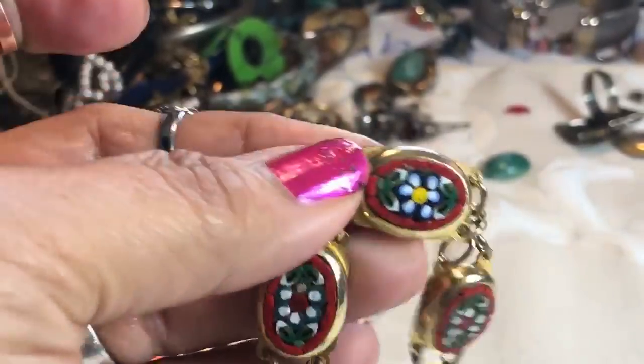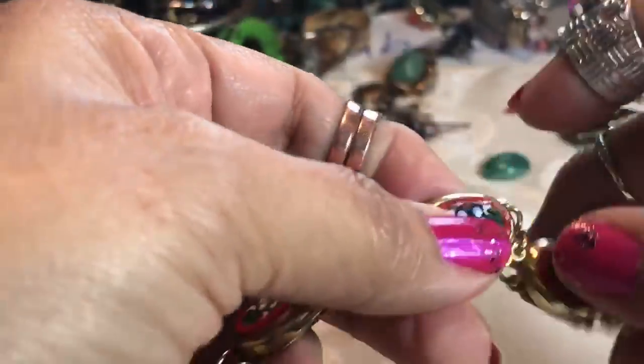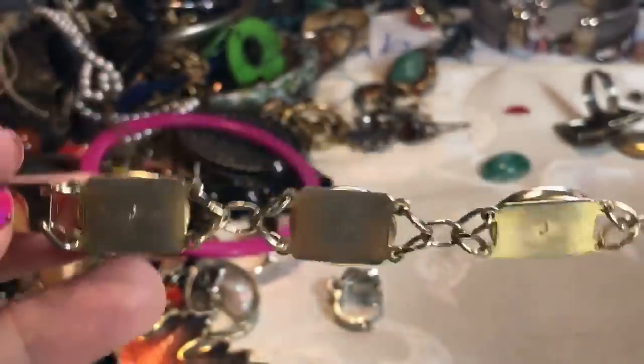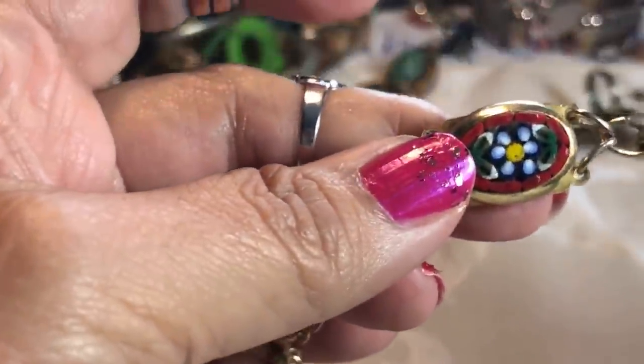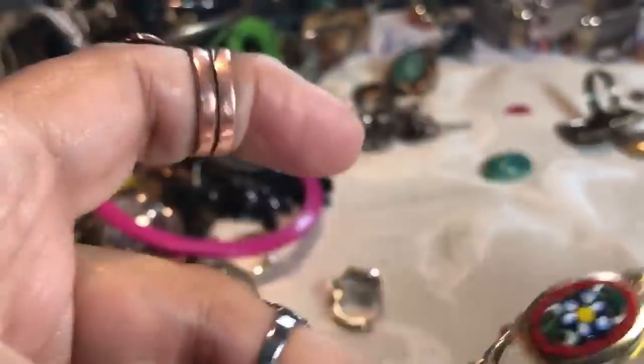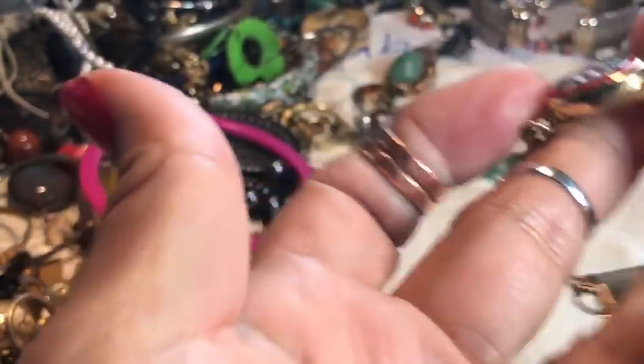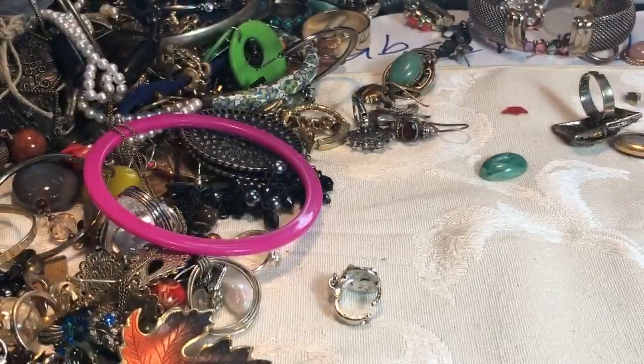Okay, see, it's kind of a little mosaic. I think this is the one you didn't get to see yesterday. It's just gold filled, I'm sure. I mean, gold tone, I don't know. It doesn't have any marking, but it's not soldered or anything. But it's really pretty, and it's got a little box clasp on it. That's really nice.